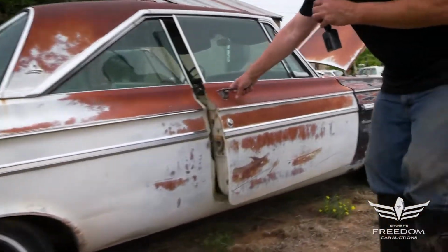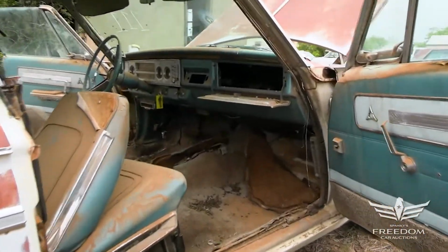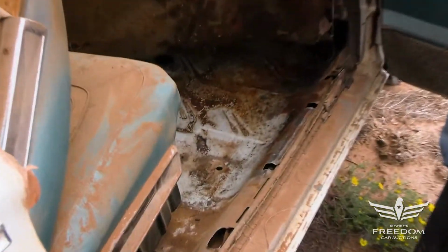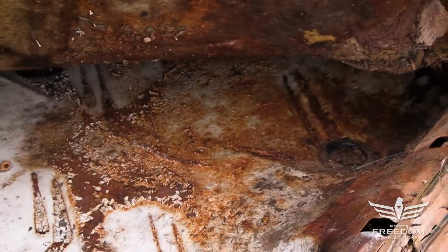Let's pop the door and take a look inside. Yeah, pretty nice. Let me go inside there and pull up that carpet and see if we find any signs of rust through. Not bad, not bad at all. That orange area toward the front, that's mostly surface. I want to say that's not going to be a hole.